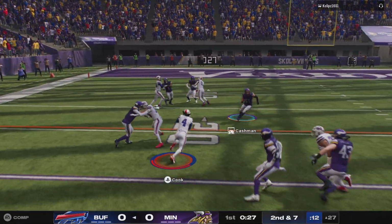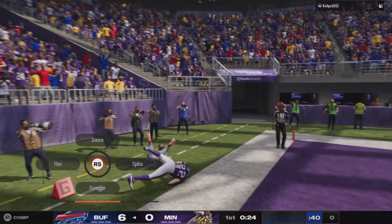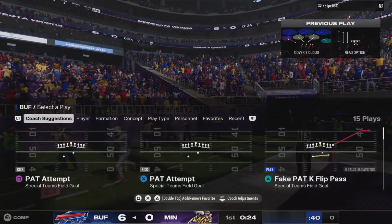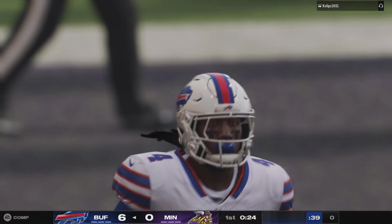They run out of the gun. It's Cook. Cook with a first down and much more. And they are not going to catch him. He's in. James Cook. Touchdown, Bills.